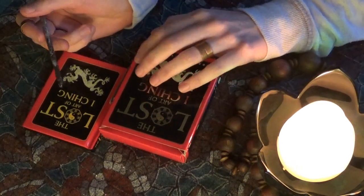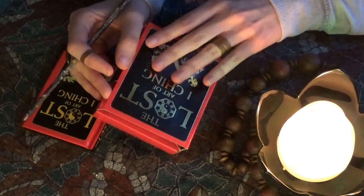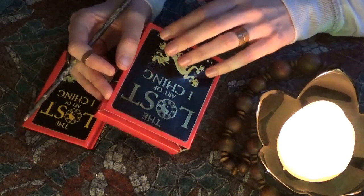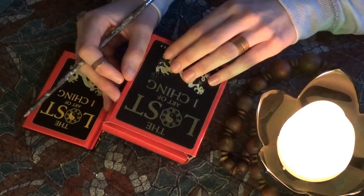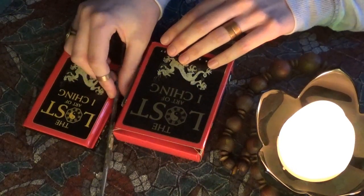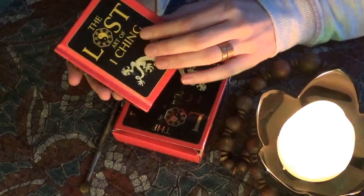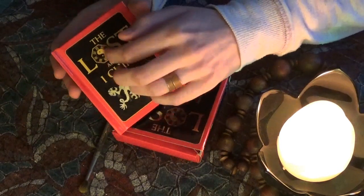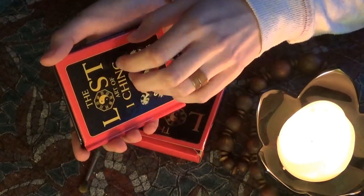Today I'm going to give you a reading using this new I Ching tarot deck that I have recently bought. And I'm also going to read a little bit about the I Ching to you, about its history and how it works and how people use it, using this little book that came with the cards.